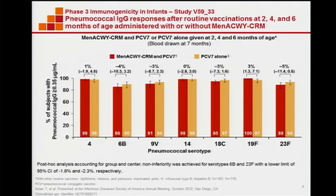Moving on to the Prevnar 7, as both Menbio and Prevnar contain the same CRM carrier protein. This is a topic of some interest. As I mentioned earlier, non-inferiority in the P14 study was achieved for 13 of the 14 serotype analyses in the 2 different studies. So P14 looked at post-3rd dose. 13 of 14 achieved the non-inferiority after the 3rd dose, and all achieved it after the 4th dose. So that was the P14 study.